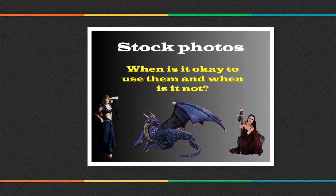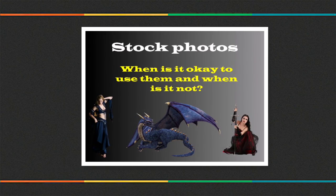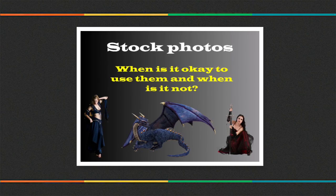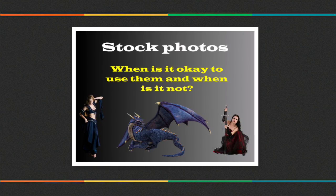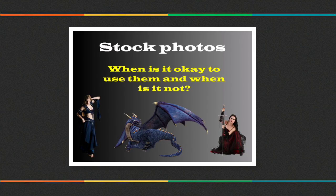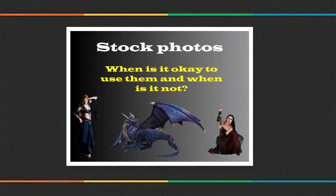Stock photos can be useful, but be careful about using public stock photos, which can be overused in other book covers. You want your cover to stand out from other covers. One way to avoid having to use stock photos in making your book cover is to take the photographs yourself, or hire a photographer or illustrator yourself.